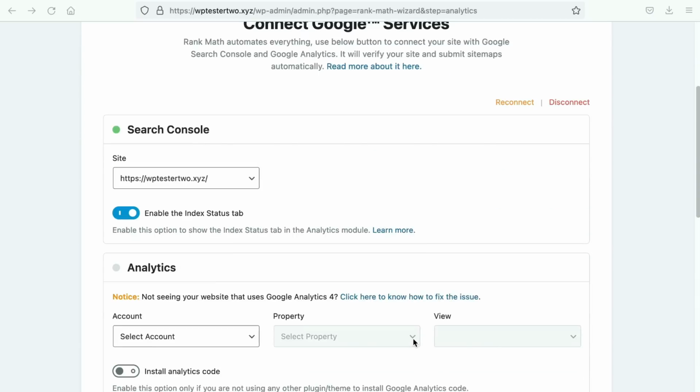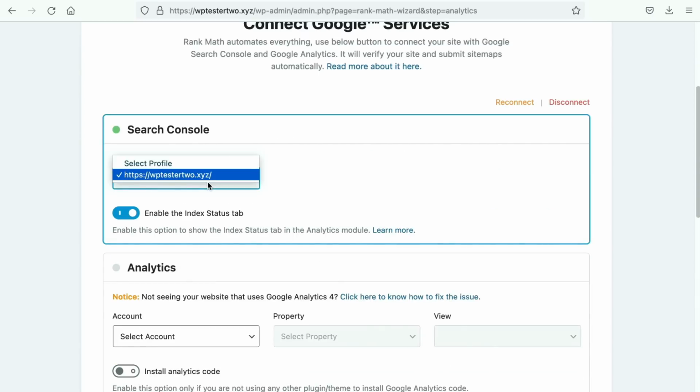Once you have connected your Google account, give it a while and you will notice that your current website is now added to your Google Search Console. There is no need for you to manually add and verify your website. That's one of the big benefits of going through that step.